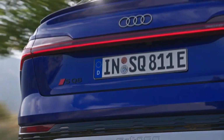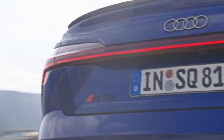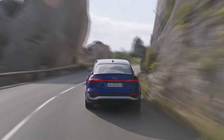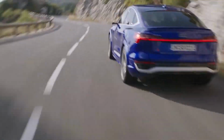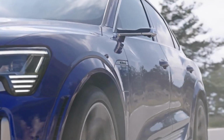And this is how the pricing looks. North American pricing will be announced later, we don't know yet, but in Germany the Audi Q8 e-tron will start from 74,400 euros. That's approximately 75,000 US dollars at today's exchange rate, guys.